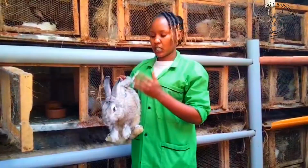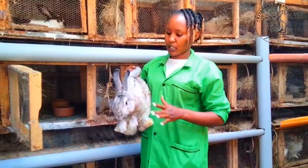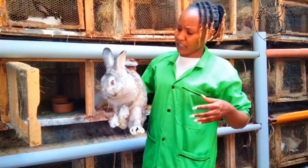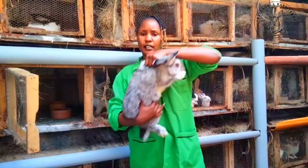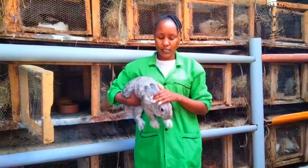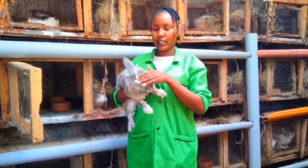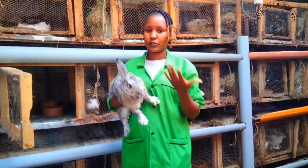The standard chinchilla are usually much smaller than these ones. So in this farm, we have the American chinchilla. This American chinchilla's advantage is that they're mostly really good mothers, and they have a high meat to bone ratio. These rabbits can attain 4 kgs at the age of 4 months. That is when you can go ahead and slaughter your rabbit.